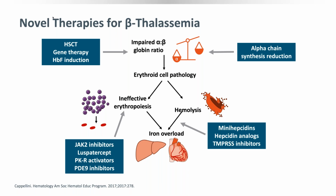You can also target the ineffective erythropoiesis, and that's been done using agents like JAK2 inhibitors, luspatercept, and the mini hepcidins. And then in development, which we still don't have much data on, are things like the pyruvate kinase activators and the phosphodiesterase 9 inhibitors. So those are things that are in clinical trials that I won't be talking about today because we don't really have much data on them so far.